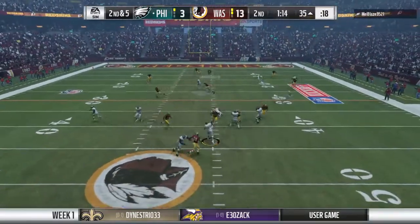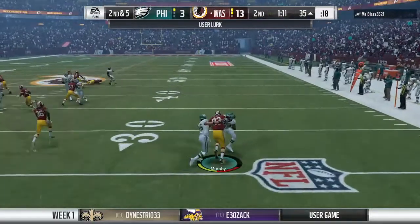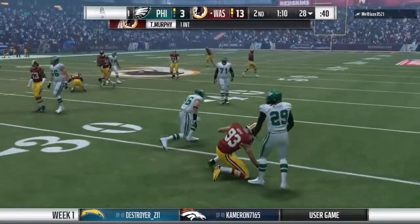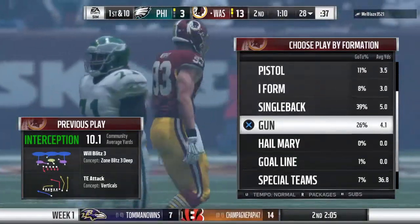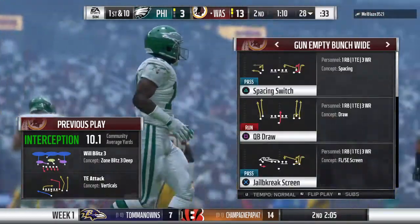Wentz. And for the 3rd time here in this half, it's intercepted. Picked off by Trent Murphy. And his guys are going to get the football at the 28-yard line. And he may want to track down that football because that's interception number 1 on his career.